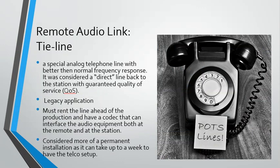In the old days, we used to use an audio link called a tie line. So that's a term we have to know. It's typically the plain old telephone set. That's what POTS stands for. And it's a special analog telephone line that has a better than normal frequency response. It was considered a direct line back to the station with guaranteed quality of service. Legacy means it's old. You have to rent the line ahead of time, have a codec that can interface the audio equipment both at the remote and the local station. And considered more of a permanent installation, it can take up to a week to have the telco set it up.